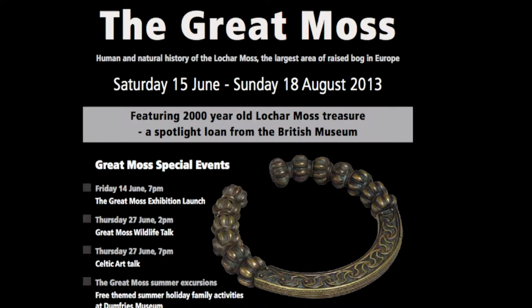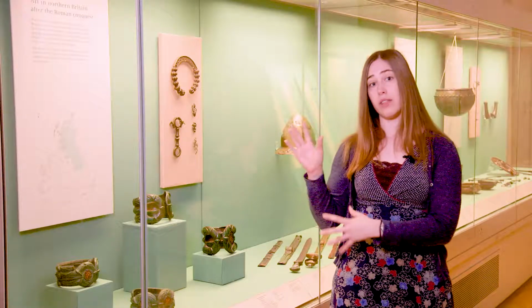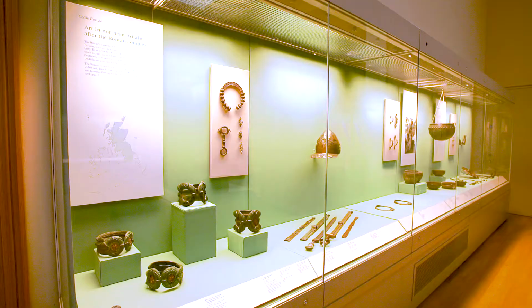And that's really exciting for me because that's not a story that comes out very well in the way that we've displayed these objects here. And as you can see, we don't have as much room as we might like to have long labels to tell all of these kind of things.